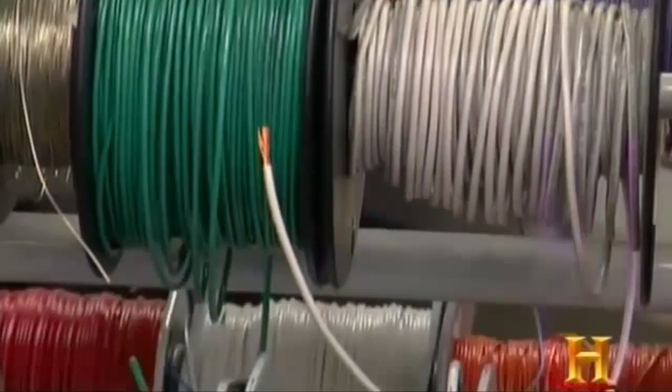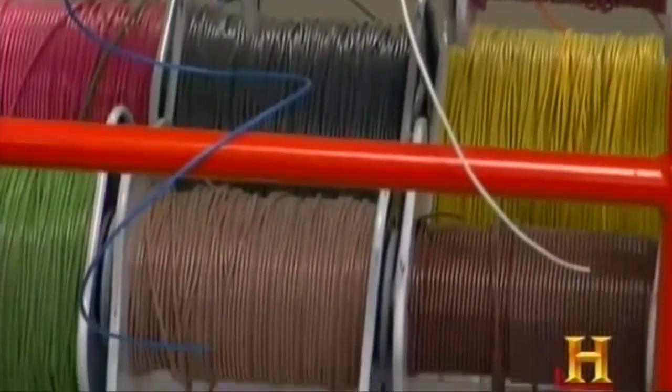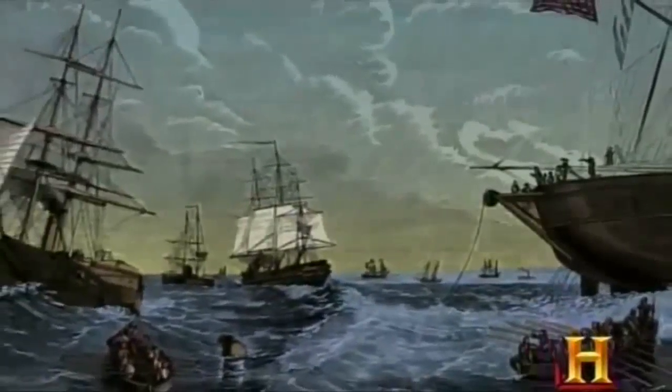Copper cables deliver more than electrical power. They also deliver communications. In 1866, the first transatlantic cable succeeded in carrying a message 2,500 miles from New York to London. The core of the transatlantic cable consisted of seven strands of the best quality copper wire.